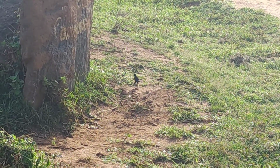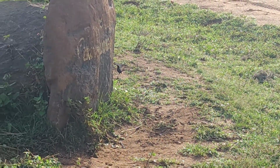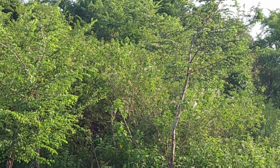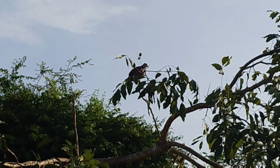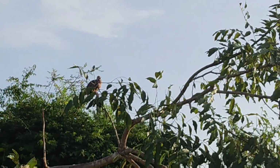Indian robin. What is Indian robin? Indian robin. Oh no, parakeet. Oh, it's beautifully green. Very beautiful one. Oh, now it's in the tree somewhere. A little bit? Yeah, just a little bit. Spotted dove right here. Thank you. We're still looking for the parakeet.